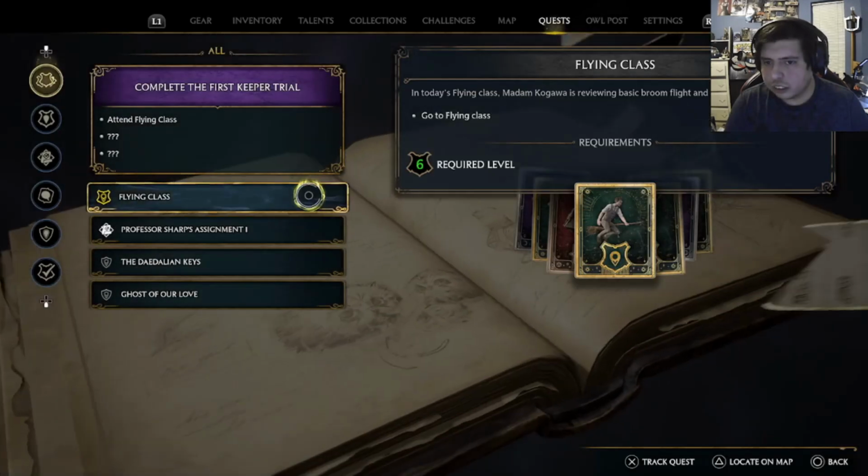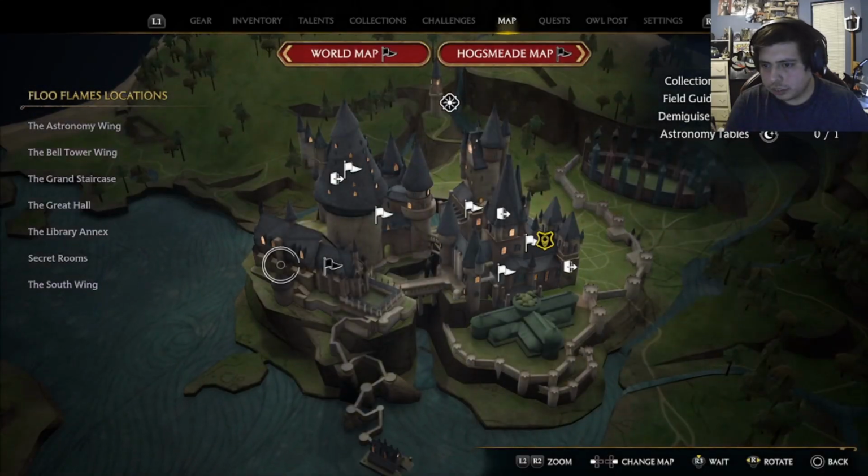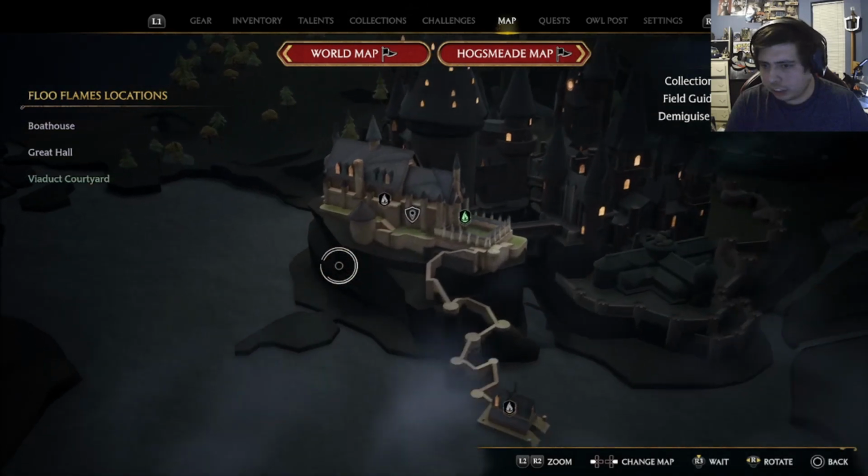Quests. There's flying class, Sharp's assignments. Hogwarts map. Oh, but there's a thing over there. Okay.